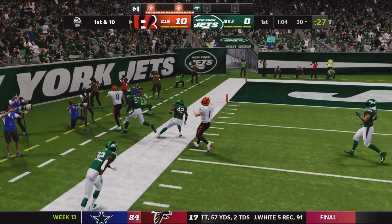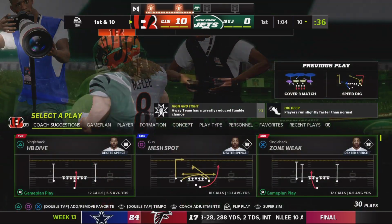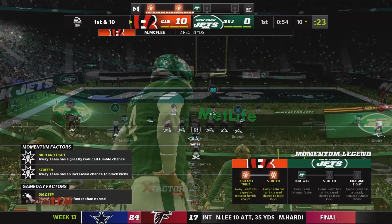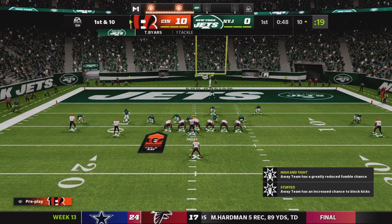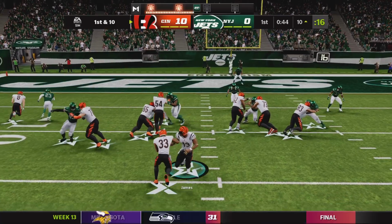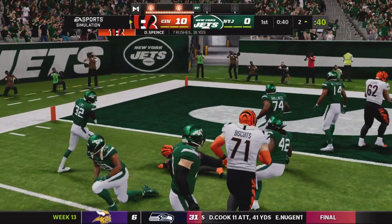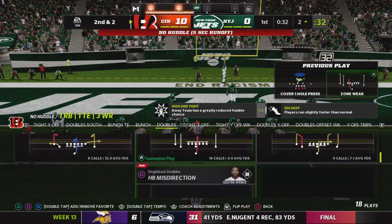Oh, he's got a man wide open, complete. And he is out of bounds right around the 10-yard line. So not quite a 1st and goal. It's 1st and 10 from the 10. Now a handoff here to his running back. And they'll get him down after a pickup of 8, 2nd and 2.